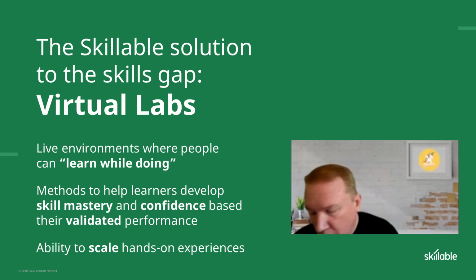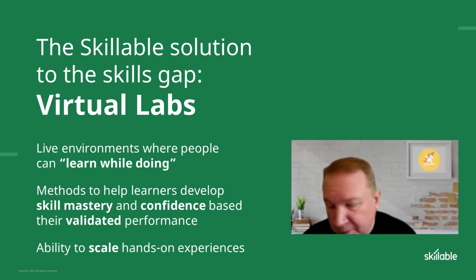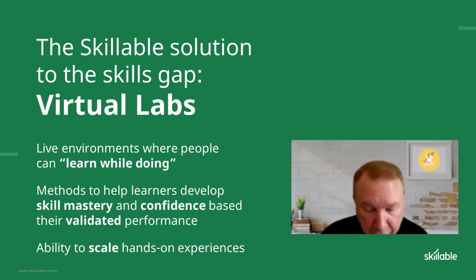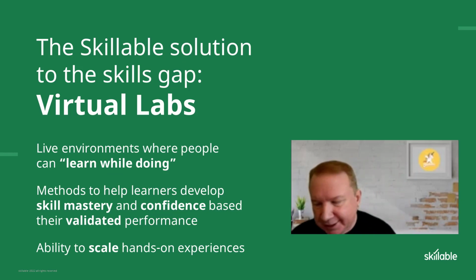And this could be the need to go and train people on your company software. Maybe you're a training company and you need to train people on vendor software products, but in the background, you don't have to worry about making reservations or something like that. The backend system that Skillable offers goes through and handles that stuff literally automatically.